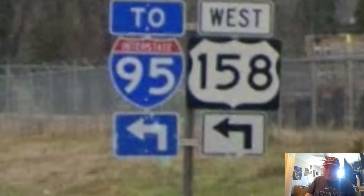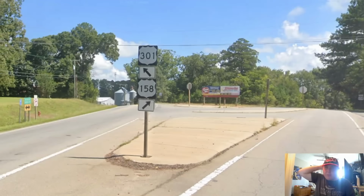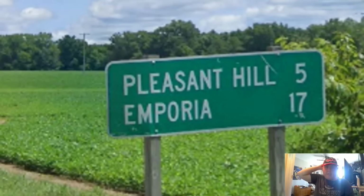Anyways, here in Weldon, we meet with US Highway 158, and that'll take you over to Interstate 95, while 158 East and 301 are going to be concurrent as we cross over the Roanoke River. On the other side of the river, we split off from US 158, as that'll take you over to the East Coast and the Outer Banks, while 301 is heading north towards Emporia. In fact, we finally get Emporia as our primary from 17 miles away.